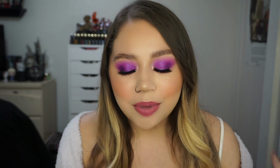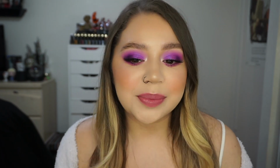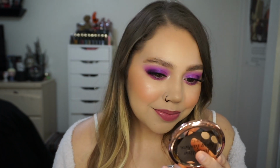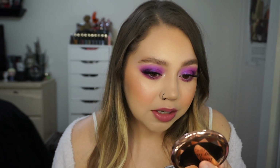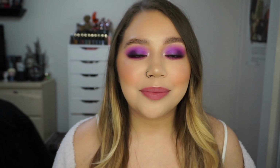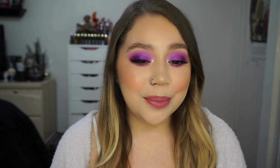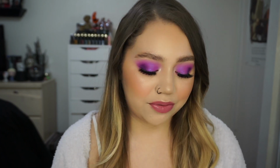Would I wear it again? Possibly, just to see, like maybe it's just my skin today, but I don't know. I'm torn because I feel like everywhere else it looks really nice, but this is my problem area, so it could just be me. If you have dry skin, it might just cling to your problem areas and dry patches, because I feel like that's what it looked like at first.